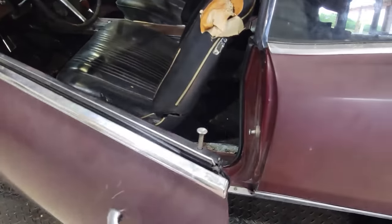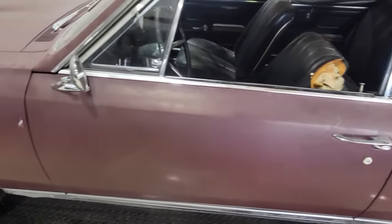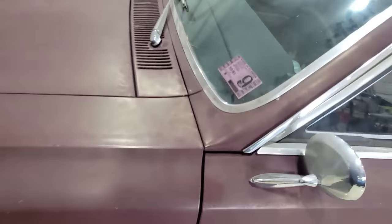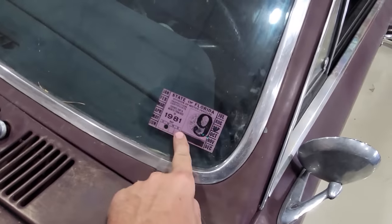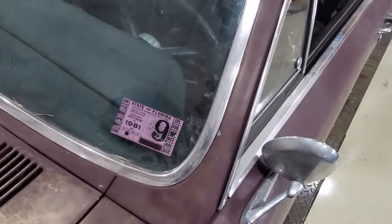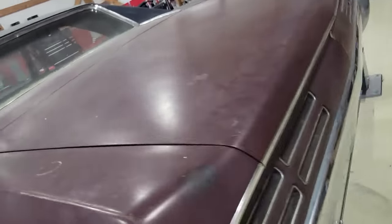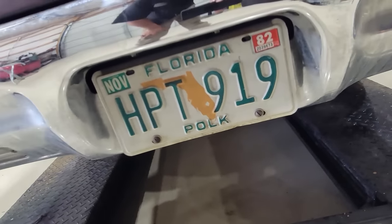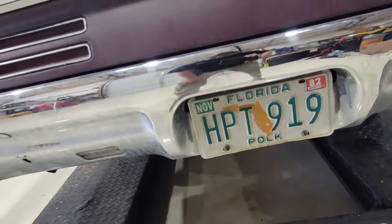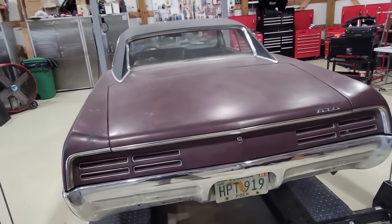Listen to this. Incredible. Car is really, really solid. State of Florida, 1981. That's their inspection certificate. And we'll go back here and look at the plate. Polk County, 1982 of November. So winter of 82 is when this got parked, and that's where it sat.